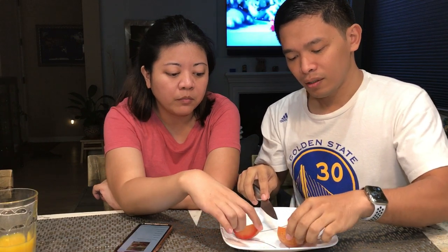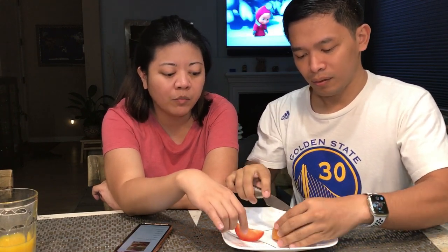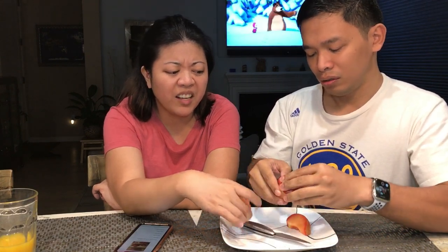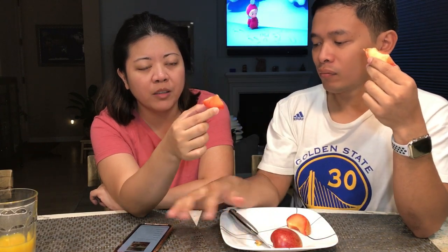Like peaches. It's a little, no, it's different. This is more of a plum. It's a little sour. It's sweet. Why? Weird. This part is sweet. Yung malambot, sweet. Yung medyo matigas, sour. So maybe it should be a little riper?